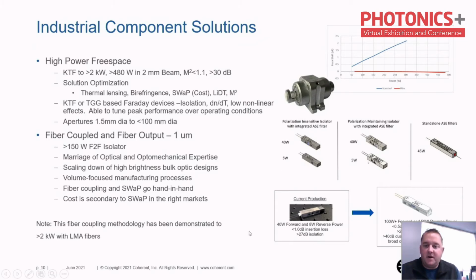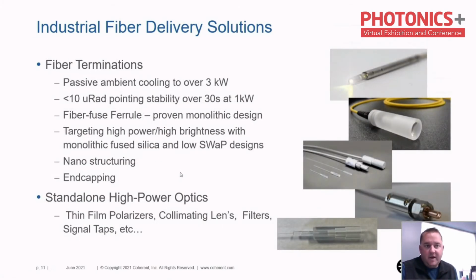They don't really show up well on the presentation, but they're about the size of a Bic lighter and sub 40 grams. So these tuck away really nicely in a small form factor and are very lightweight. We also have a program going on to power scale this up to 100 watts for fiber to fiber products. We have a nice ability to supply fiber termination and fiber deliveries, so we can do an optical mechanical type assembly here.